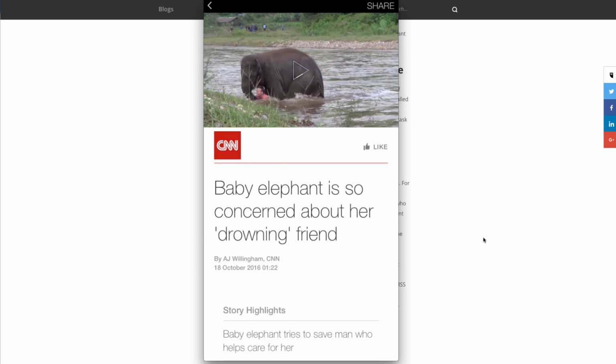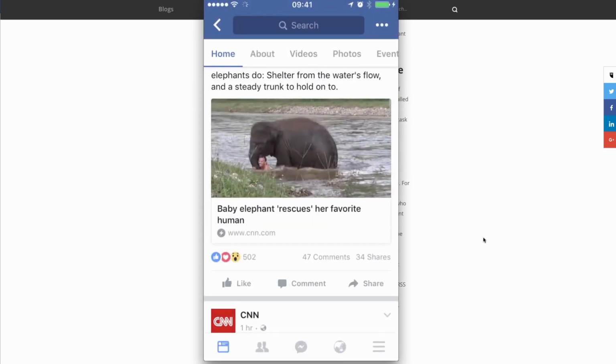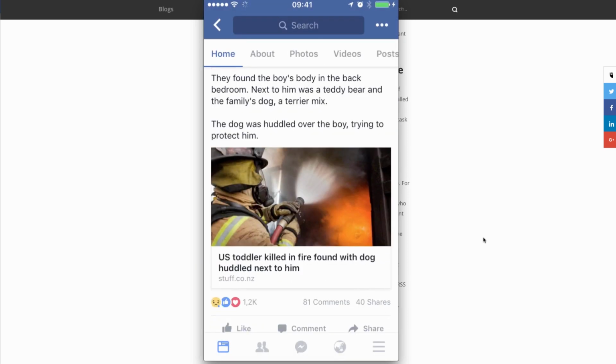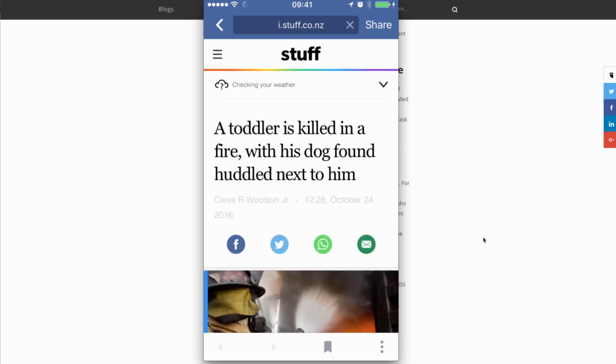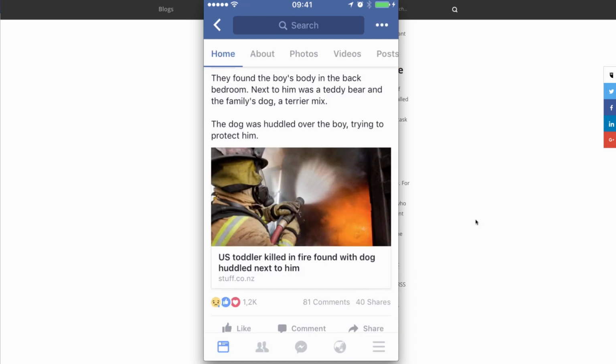Now compare that to a regular article posted on Facebook. Here is one right here. We click and it's loading the website. You'll see it's a lot slower to do that. Now, I'm on a super fast internet connection right now, but still, to load an article on a mobile device, it takes a significant amount of time. One of the main reasons that Facebook created Instant Articles was to make it super fast to load because they know that translates to more traffic. Now, as you can see, that's far slower to load this type of article than an Instant Article.